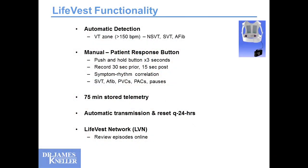Other aspects of the functionality which are convenient is automatic detection. So any arrhythmia within the cutoff zone, it's going to automatically record in telemetry and report to you. So you get this diagnostic information, be it non-sustained VT or SVTs or AFib with RVR. You can learn a lot about your patient's rhythm without the device delivering therapy.